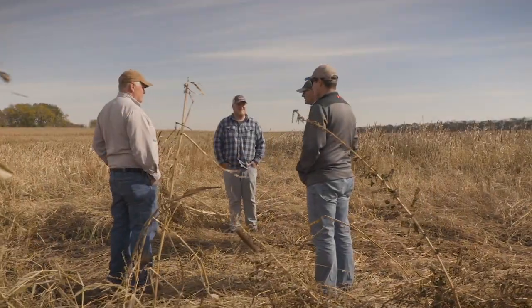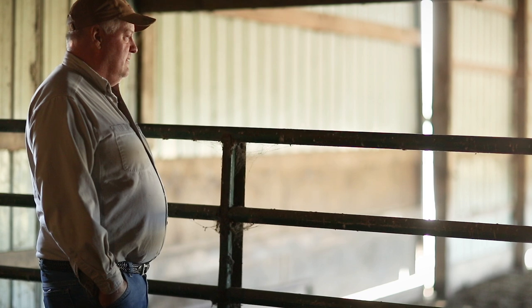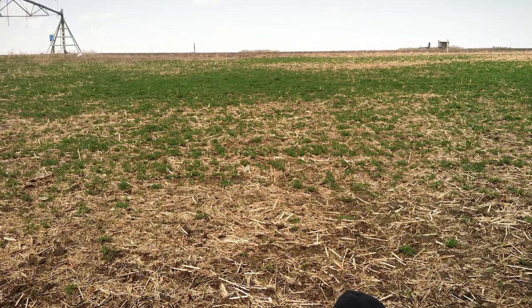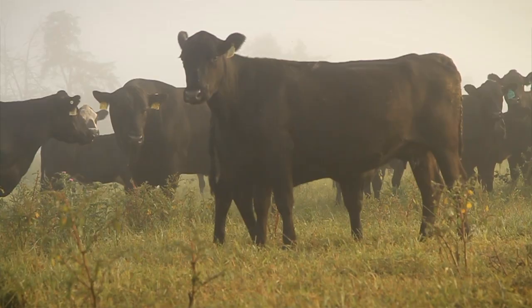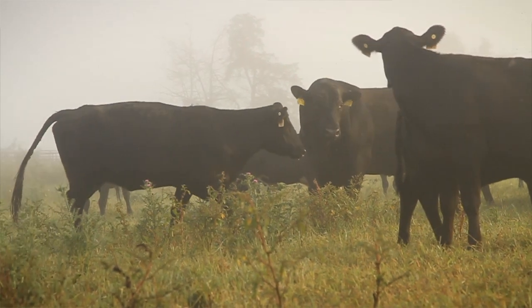In the late 80s, my brother and I started doing ridge till, which was the newest thing at that time, with a lot of cultivation of row crops. And then we hit some really dry years, and in the early 90s, we started doing no-till farming, and we did no-till farming separate from our livestock operation. Our crop ground was crop ground, and our pasture ground was pasture ground.